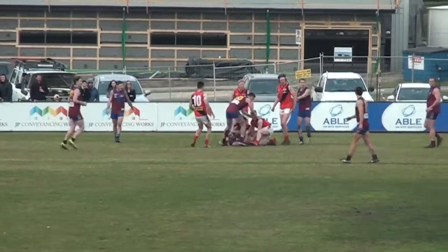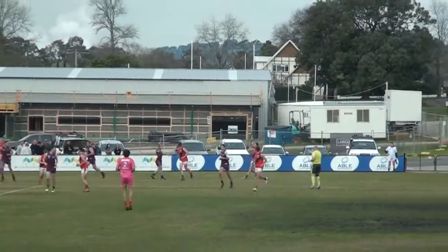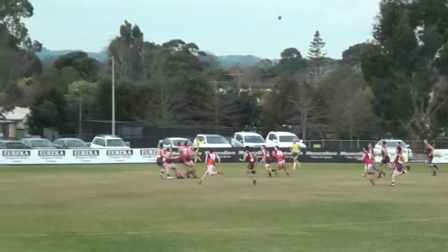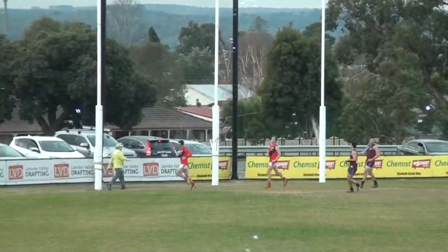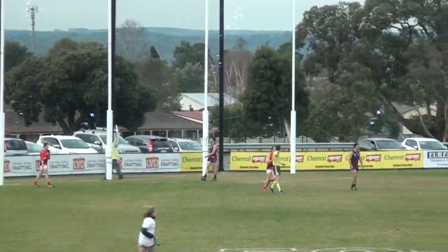8 minutes gone, third quarter. It's been all Moe. We're out to 34 points, but we've got a stoppage here at half forward, and it's a free kick going in the way of Bairnsdale. Robinson is the one. Drives it inside forward 50 with a wobbly. It is a monster. Over the back, kicked off the ground. Was it Vickery? I think it might be. He's got his second of the afternoon, and that's a great little opportunistic goal for Kieran Vickery.